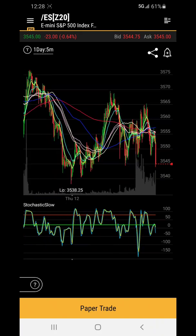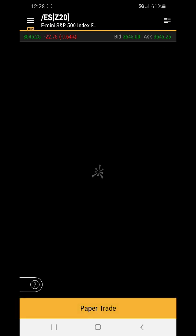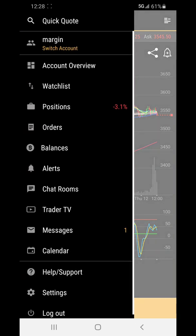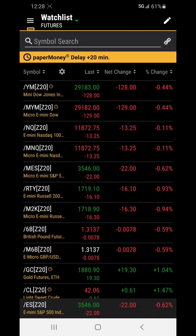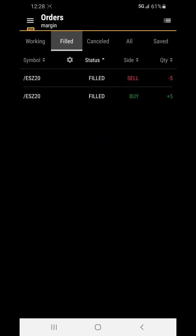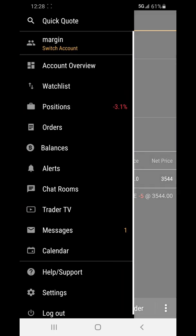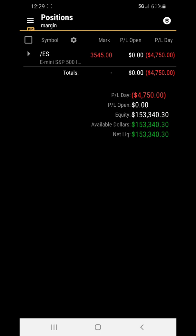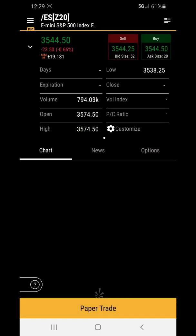I mean, it's been extremely choppy again, but it does seem that we may be headed for a breakdown in terms of the market right here. So we were stopped out. Let's look at our orders. So, yep, we were stopped out at 35.44. We have a 3.1% loss as of the moment. We're down $4,750 gross. Okay, and what we're going to do now is we're going to go short.